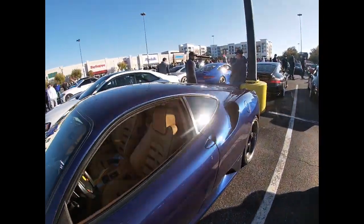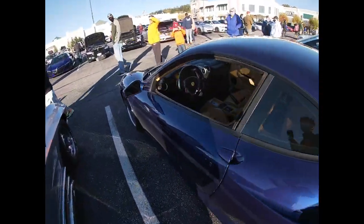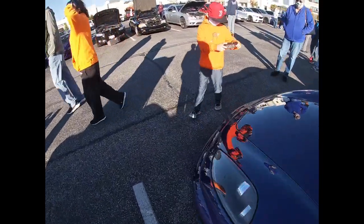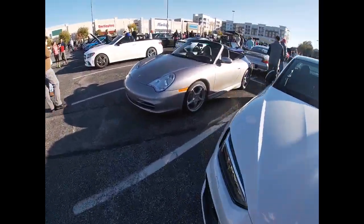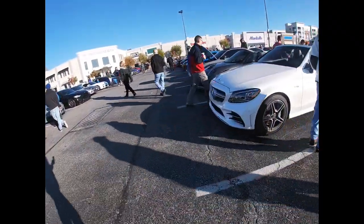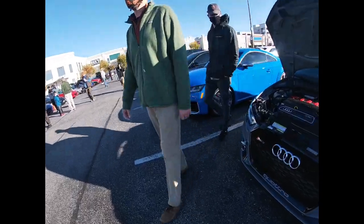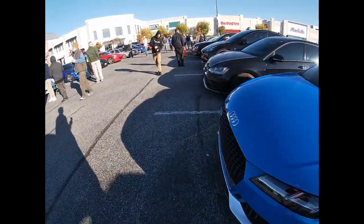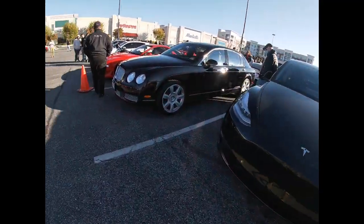Alright, is this a Ferrari 360? Oh man. Lots of Porsches. There's all those cars. Here's an Audi. A couple Audis actually. Very good. Model Y. Yeah, it is a Model Y. And a Bentley.